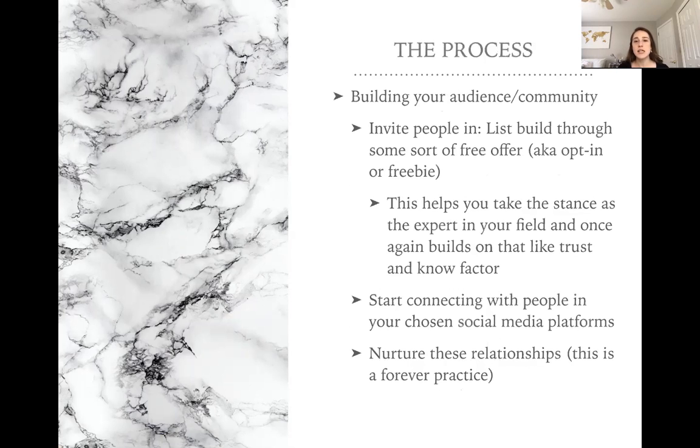Okay, so building your audience community, I talked about this a little bit, but the point of that freebie is, yes, to share value, and to give a little taste of what it is that you do, but you also are going to do this to list build. And what I mean by list building is you're going to be starting an email list.